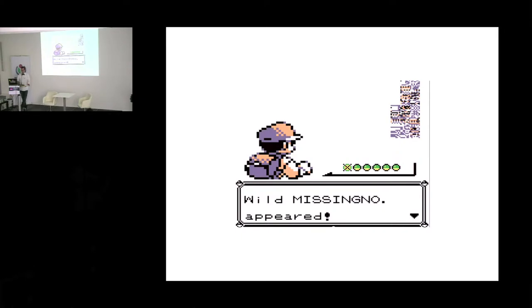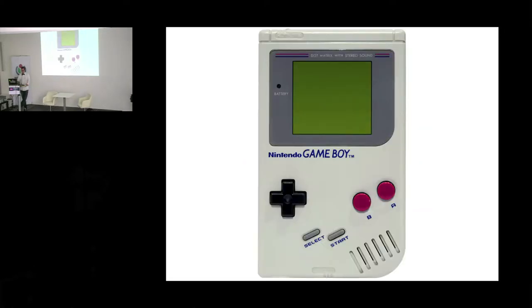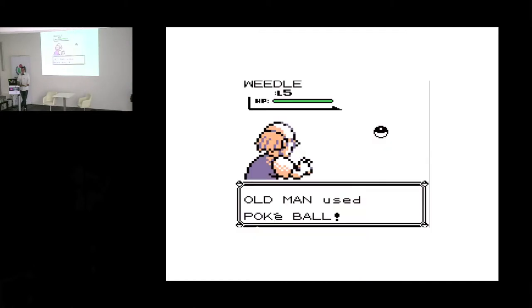But how does it work? Like, how does this even happen? Well, I'm glad you asked, because you're literally not going to believe this. The Nintendo Game Girl is a computer. It has a CPU and memory. Not very much memory, only 8 kilobytes. And because of these constraints, the programmers of the game had to cut some corners in order to get the results.